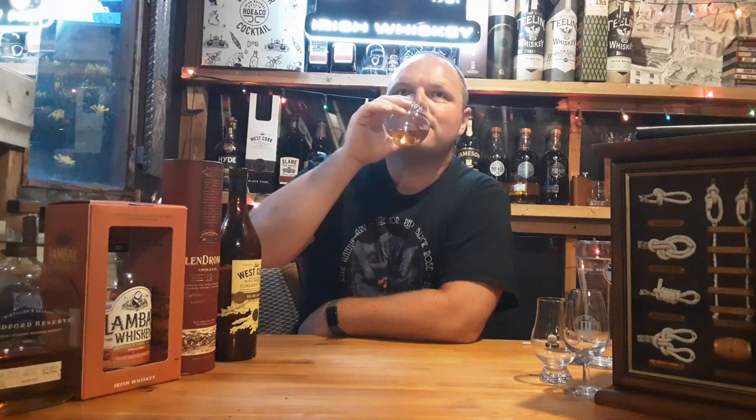I just wanted to see what the finish on that was like. It's short. It's a little bit caramelly. Tingles on the back of your tongue. There's no burn. It's hard to find an Irish whiskey with any burn when you're distilling such fabulous whiskey. And this is another one I'd be happy to have on the shelf.